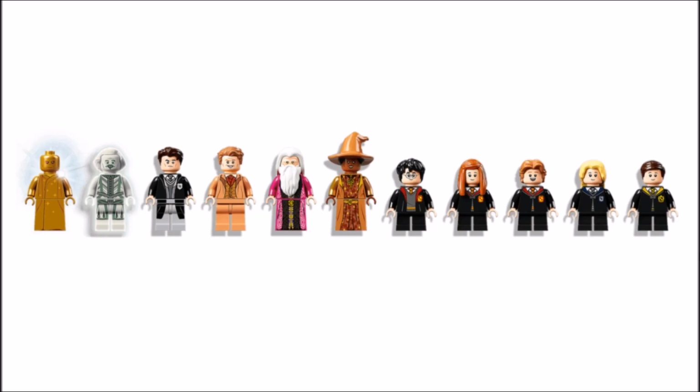I also like how the Dumbledore figure is again exclusive, and now we have so many different variants of the years 1 to 2 Dumbledore. It's really kind of neat.